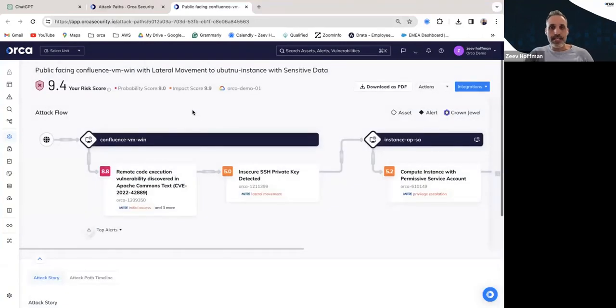So this is the example for an attack path that Orca combined, and this is from day one of the scan. You will be able to start to see the attack path. The first thing that Orca will do is provide you a risk score that shows you exactly what is the probability and the impact from this specific server. If the score is close to 10, it means that it's a critical attack path that is very easy to exploit. And here we can see the full attack flow of this attack path.